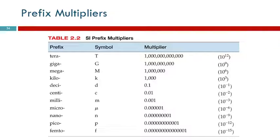So what if you can't take the time to memorize all of them? Well, you need to know centi and milli and micro and kilo. Those are the 4 most important. If you don't know those, you're going to have a hard time passing a class. That's the bare minimum. You need to know those.